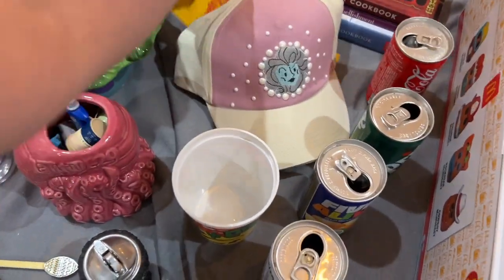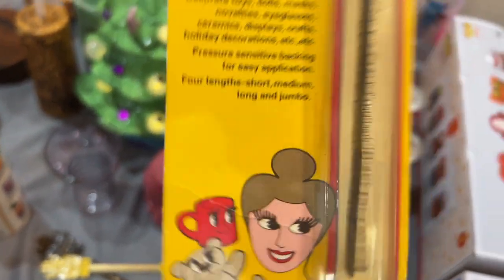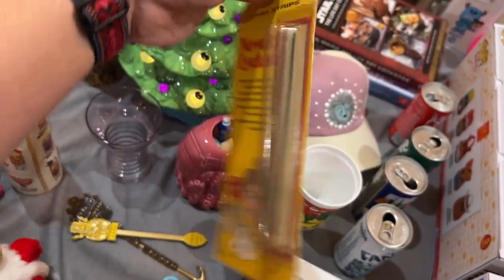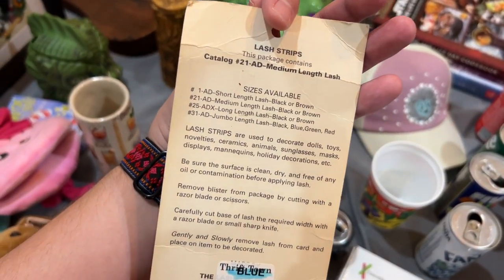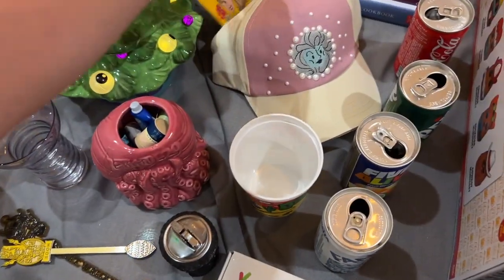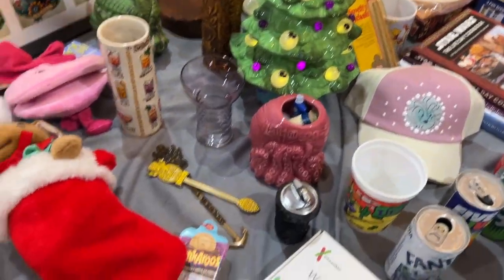And this is from Andrew. It is a vintage novelty eyelash. Look at this. Don't you love that little mug? And it's one big eyelash that you can cut into strips, I guess, to decorate your favorite toys. And it looks like he got it at Thrift Town. I won't tell. Wait, I'm saying I won't tell, but I'm literally showing it on YouTube. But we love a good thrift store find. That's crazy that that made it to a thrift store after all of these years.